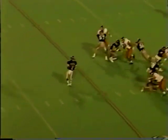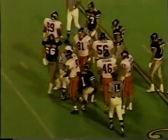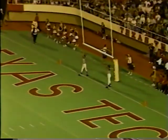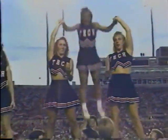Three plays later, well, the drive is going to stall. Robert Hall, who can make a lot of things happen, can't get out of this jam, and he is dropped for a loss of 9. That brings on Lynn Elliott. And guess what? He kicks. The ball is up high and good. So he's perfect on the evening so far. Texas Tech 23, Cal State Fullerton 7, just under 20 minutes. That's the way it ended at halftime.